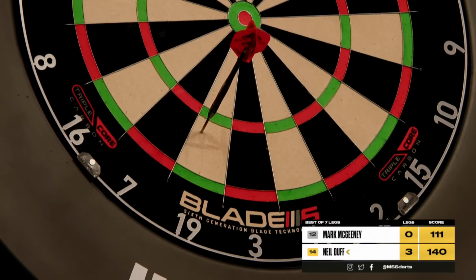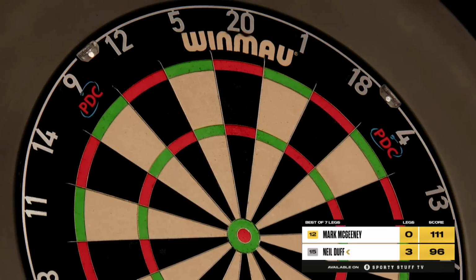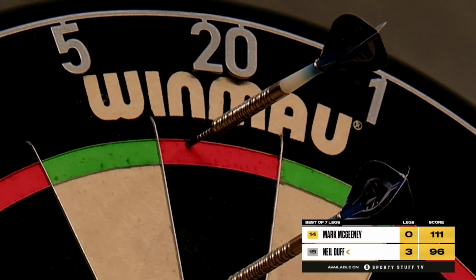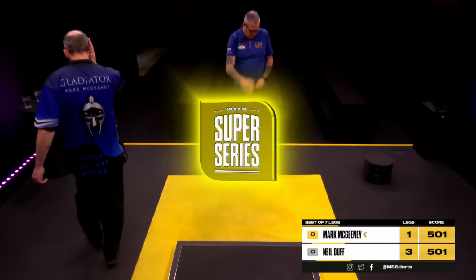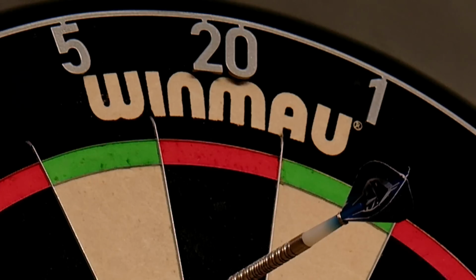I think about the bullseye here. Stayed selected for the 19s. And so McGinley to get a leg back on the board. Once it's 111, he should get a dart now. He is going to get a dart right at the very top of the board. Game shot on the fourth leg. That is spectacular for Mark McGinley. That was a Hail Mary for Mark.